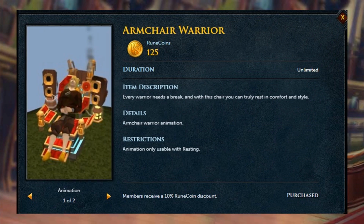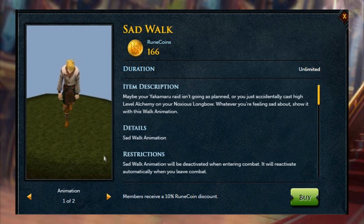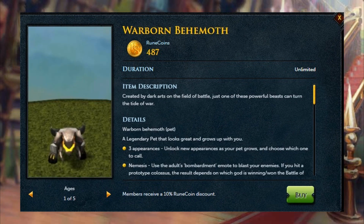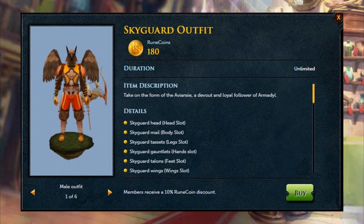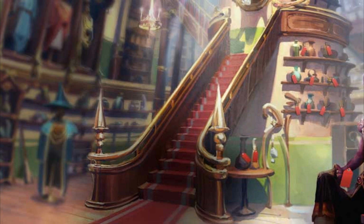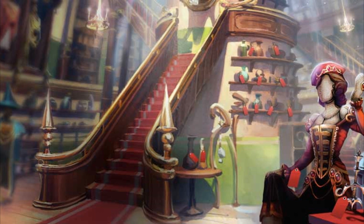With that out of the way, guys, we are going to talk about some new items on sale, half off on the Solomon store. So the following items we have this week: Death by Air, Armchair Warrior Resting, Arcane Smelting, Magician Teleport, Sad Walk, Lightning Blast, Party Pack, LINZA Pack, Warborn Behemoth, Wicked Pouch, Overlord, Skeletal Wings, Nefarious Edge, and the SKYGUARD outfit. So if any of those happen to be of particular interest to you, head on over to the Solomon store for this 50% off January sale for this week and get your hands on one of those items.